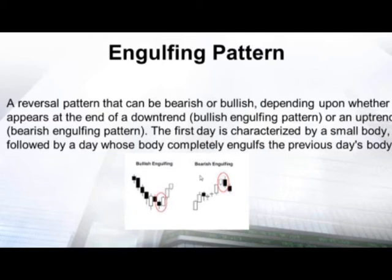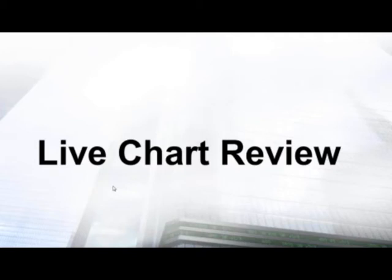And the opposite is true for bearish engulfing. So you have this upward momentum, and you get the bearish engulfing candle here. The body of the candle on the right fully engulfs the body of the candle on the left, and that indicates a change in trend. Okay, so give me just a few moments to bring up my live charts, and I will be right back with you with several examples, okay?